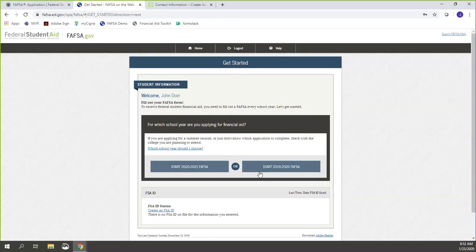Once they're logged in, they'll click accept to that message, and now make sure we're going to do the 2021 FAFSA, right? That's the FAFSA that we're here to do. If you're in a room where there's a whiteboard, two things you might want to write down. That website, www.fafsa.gov. You might even want to write down, be sure to use Chrome or Edge.